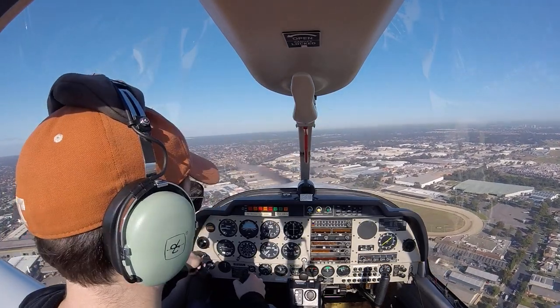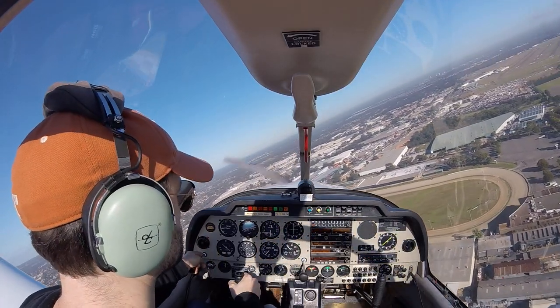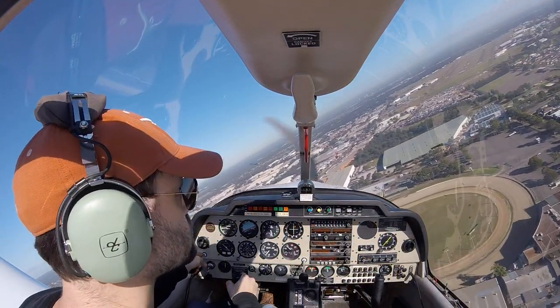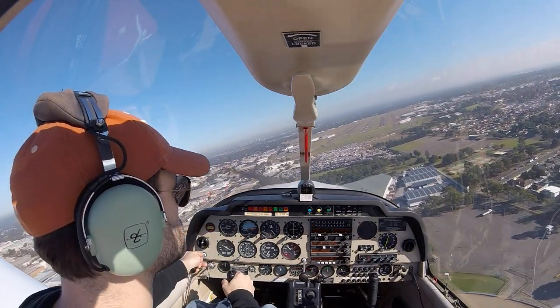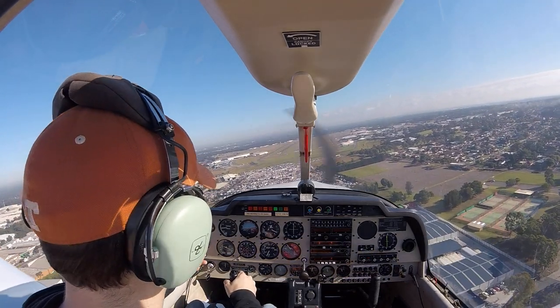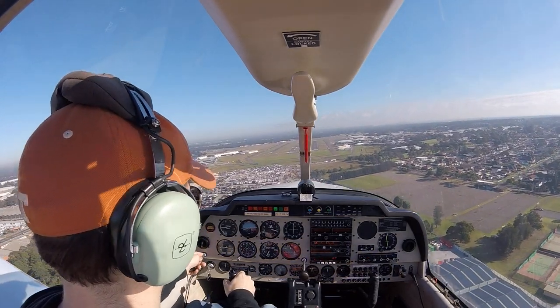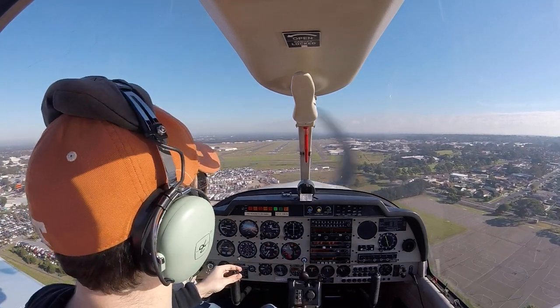Juliet Romeo, follow the diamond, wind turning west. Bankstown Tower, Cessna 206 Lima Zulu November at holding point Alpha 8, runway 29 right, ready for a crossing departure to the north, request a 5-second delay. Station at Alpha 8, hold position. Hold position, Lima Zulu November.